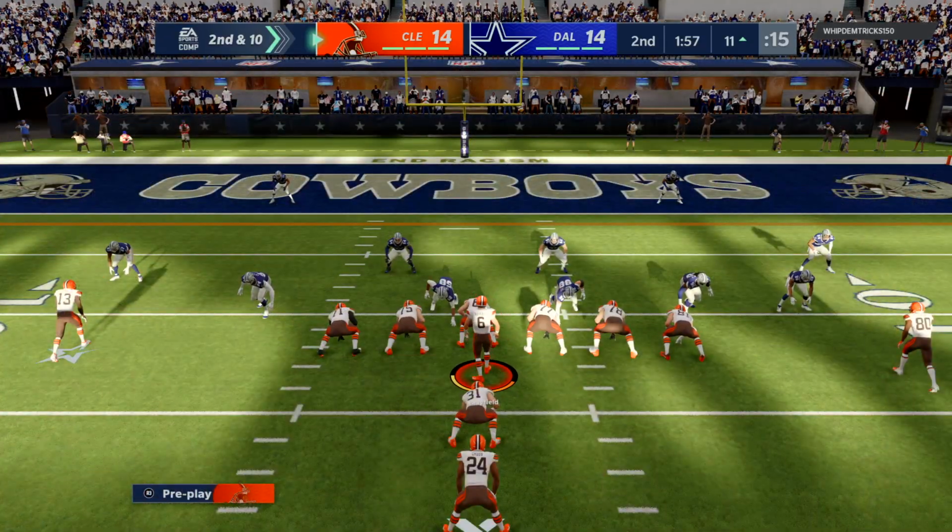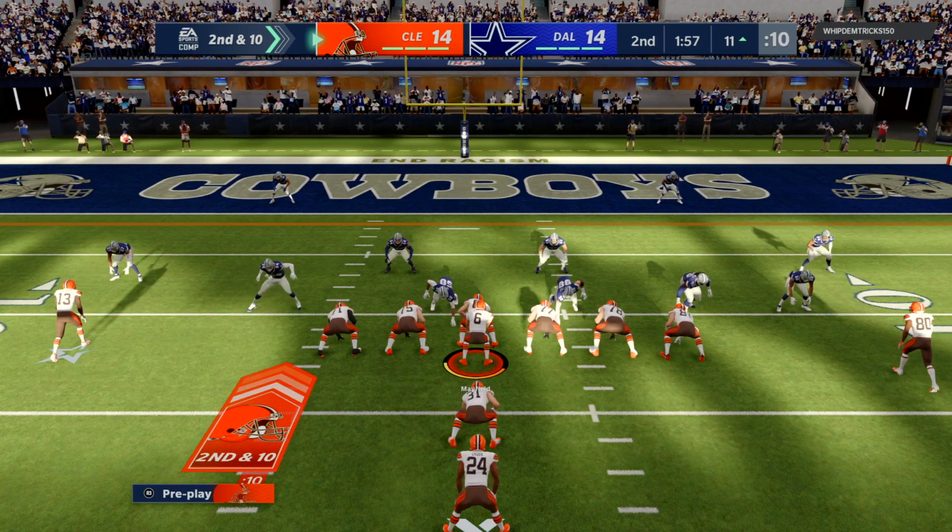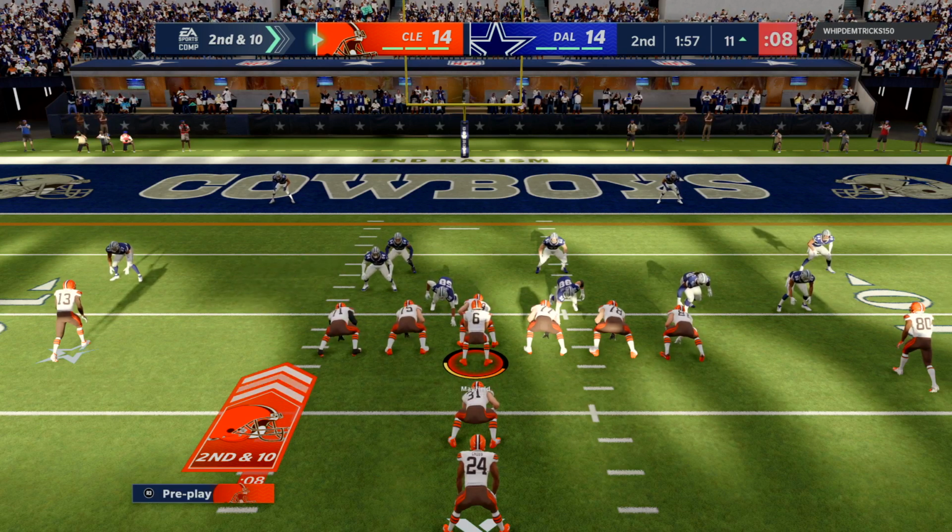An incomplete pass on first down. That leads to a 2nd and 10. Let's get off the field. Let's get off the field.